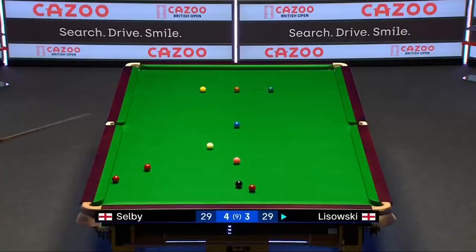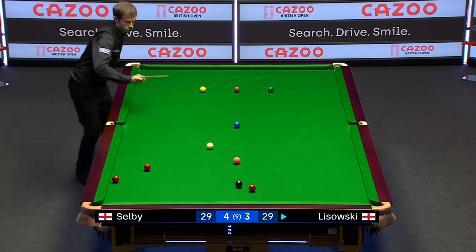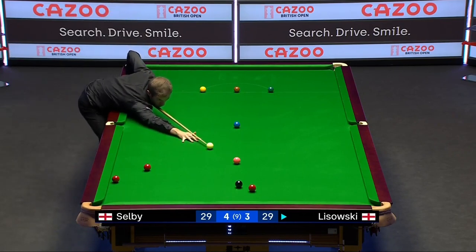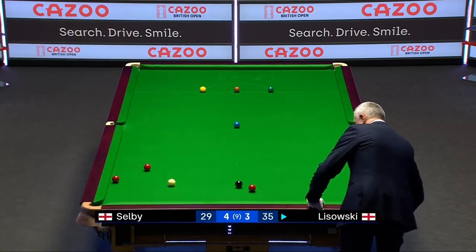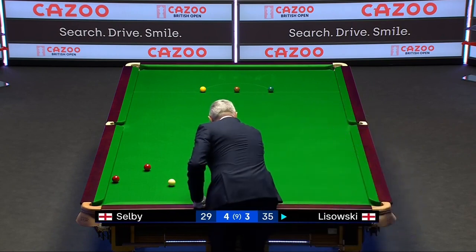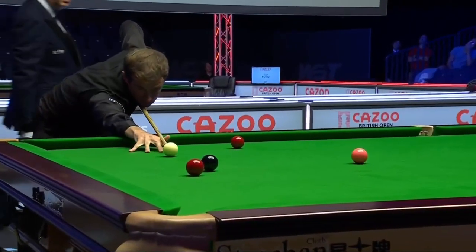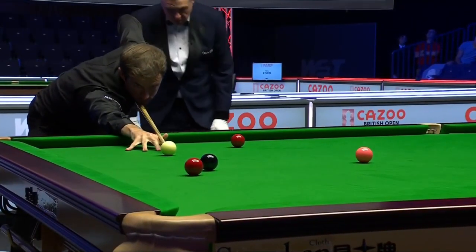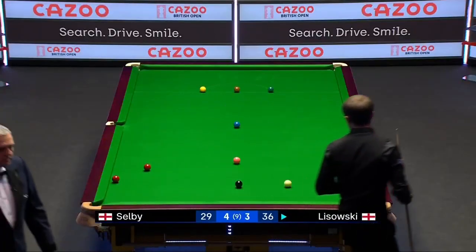Well, that was just a wonderful shot, that last shot. When he got a heavier contact on the black, he wouldn't have been on anything, but it's certainly opened things up now. Great opportunity here. 30. 14.